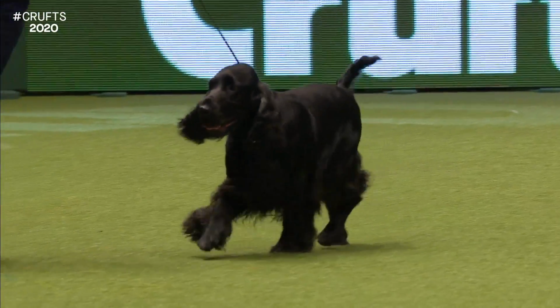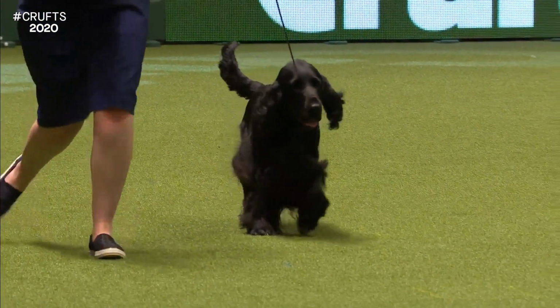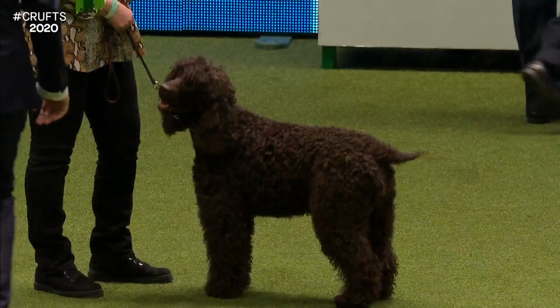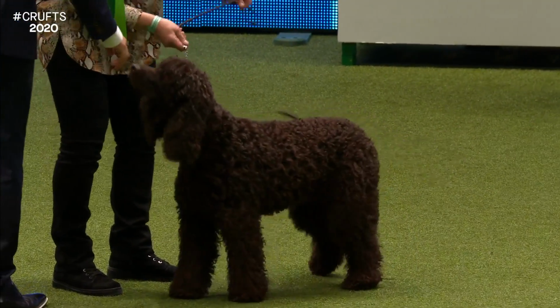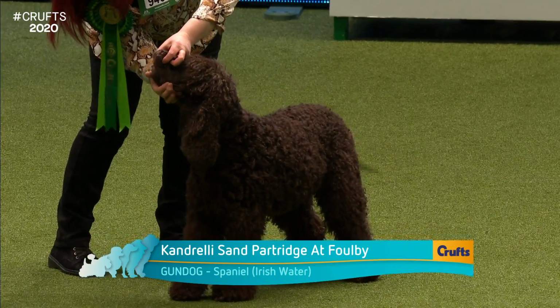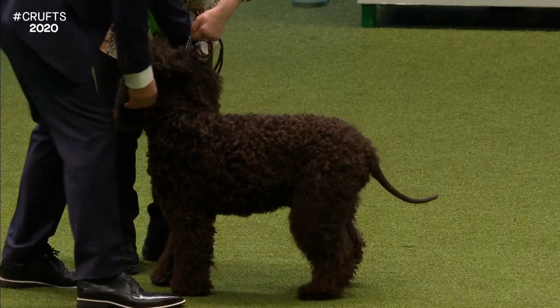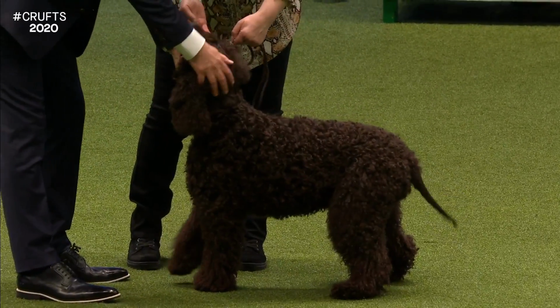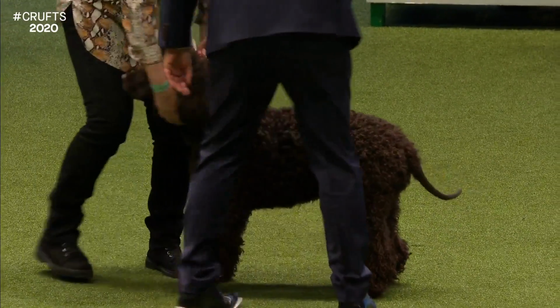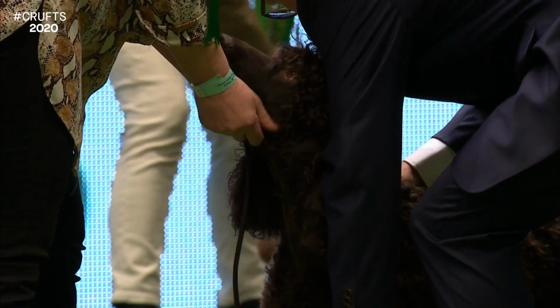The Field Spaniel. Here we see the Irish Water Spaniel, with an entry of 33 to consider. Now, the wagging tail of the Irish Water Spaniel, a clown amongst the gun dogs, the largest of the spaniels, but in working trials it works as a retriever because of its size. Developed as a waterfowl retriever and developed in Ireland from the Southern Water Spaniel, a breed which is now extinct.